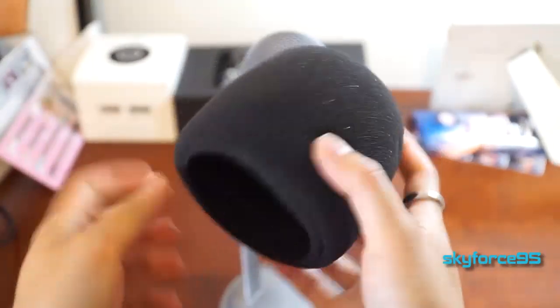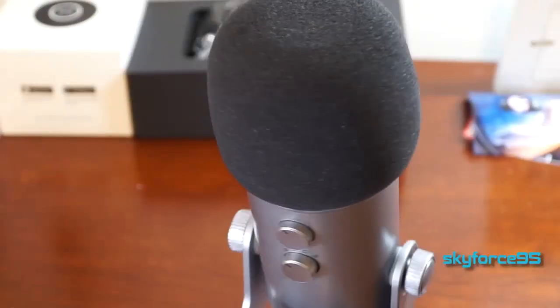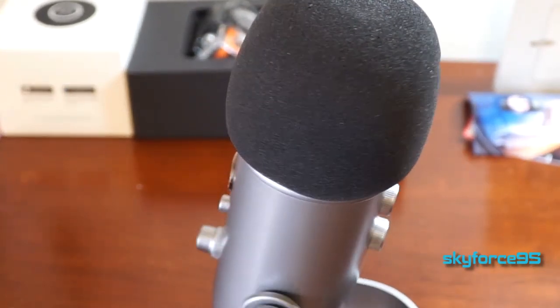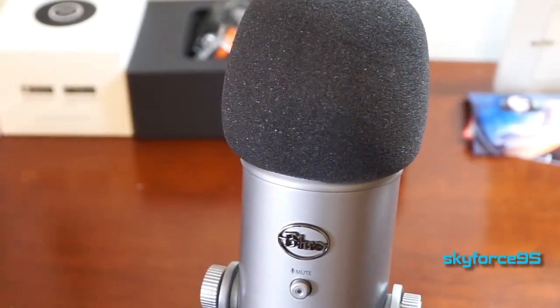I definitely don't advise taking it on and off, even though it can squish down to a pretty storable size, just because it's made out of foam, and after a good deal of doing so, it'll have a lot of wear and tear. So if you're in the market for a windscreen for your Blue Yeti, I think you can't go wrong with this. It is a little bit pricey in my opinion for just a piece of foam, but I think it's totally worth it, and it'll definitely increase the quality of your recordings.